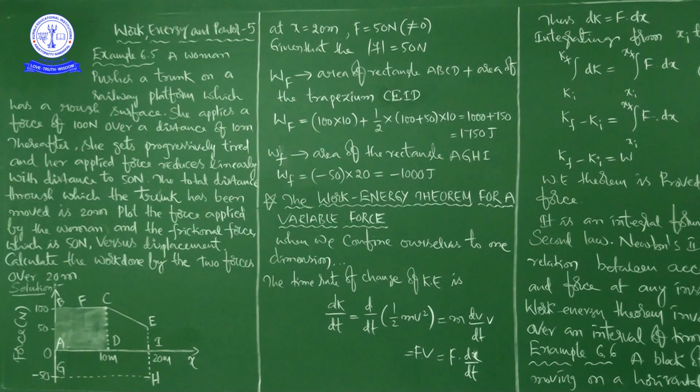20 meters. See this. At x equal to 20 meters, what about F? 50 newtons, which is not equal to 0. At the same time, they have given that the frictional force f is 50 newtons.